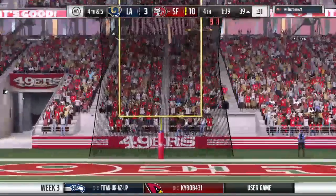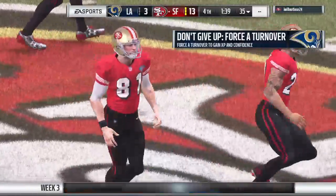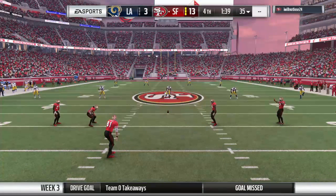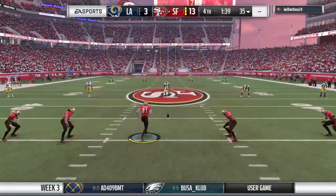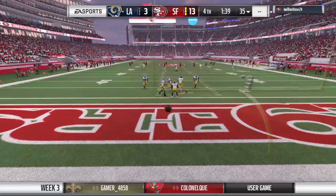And his kick is good. He got every bit of that one as it's good from 56 yards out. So his second field goal of the game, and that could turn out to be the big one. Yeah, you have to make them score twice to beat you, and that's not impossible. But here in the fourth quarter, puts their backs clearly against the wall.